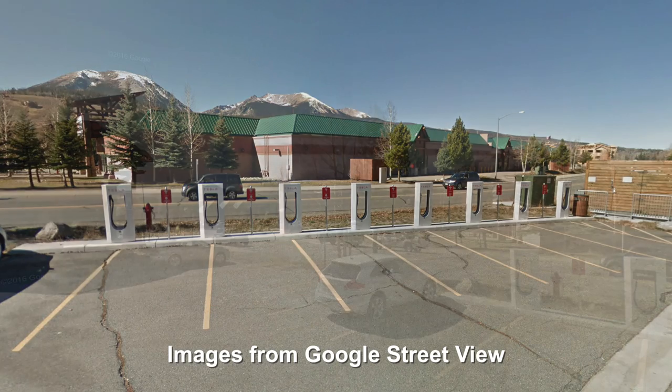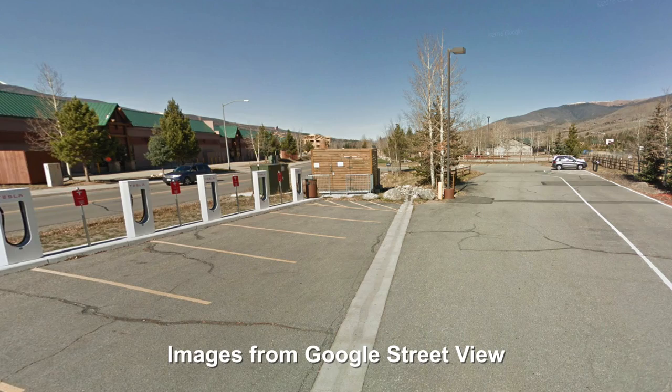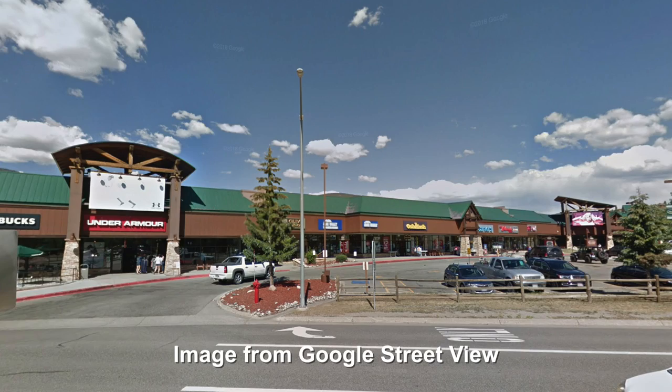to the newer style. Built into the Starbucks parking lot of the Silverthorne Outlet Mall, it's a snug fit with cars going through the drive-through. Otherwise, it's a great location with lots of shops and restaurants within walking distance.